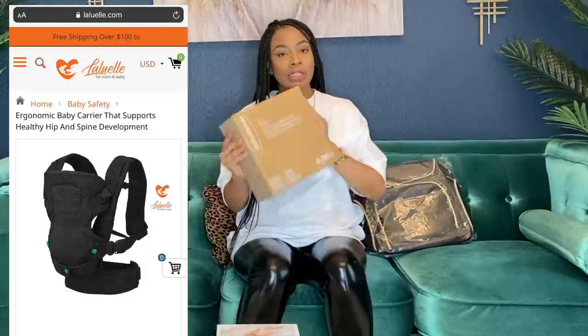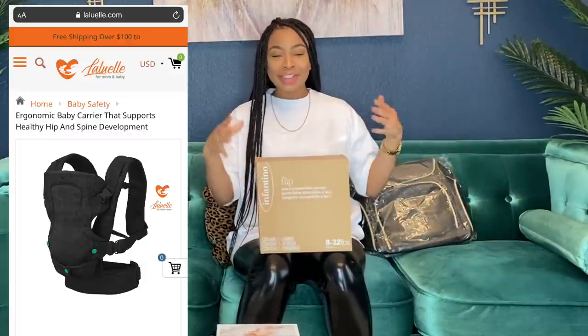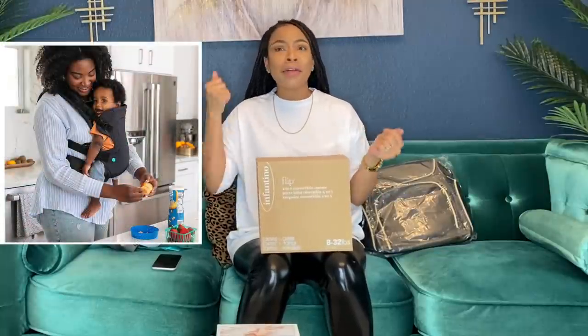This right here is a 4-in-1 convertible carrier, which I really, really wanted one of these. I'm super excited to try this out because I want to be one of those moms that actually carries the baby in front of me. I don't want to always have to carry around a car seat or a stroller. I want to be able to attach her to me. So I am really excited about using this.